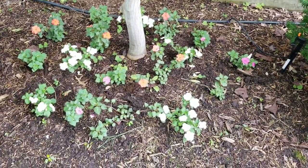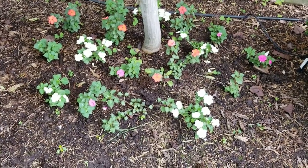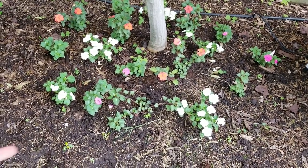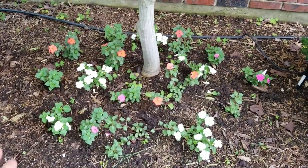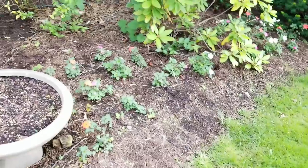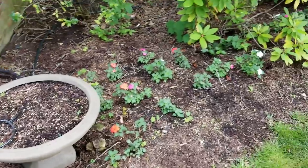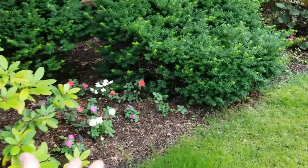Overexposed. Whoa. Maybe. That's a little bit better. Man, I need to get mulch down in here because the weeds are just coming up like crazy. But those have grown. Not a ton, but much more than they were before I left. Same thing over here. Why is everything so washed out and overexposed? Not a ton of change, but you can see where things are filling out.